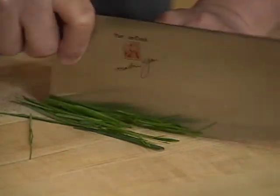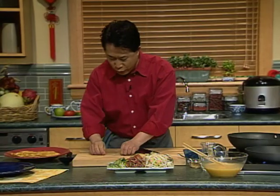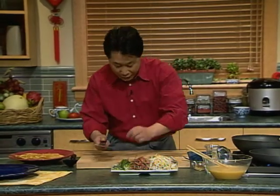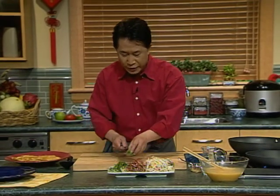You see this? Very nice, thinly shredded. This is how thinly shredded this is. Look at this. Very thin, like this. And we'll put it all together. Use this as a spatula. Knife is a great spatula. And then cut it up into little pieces and put it on the other side.